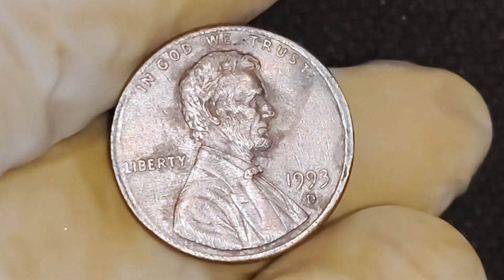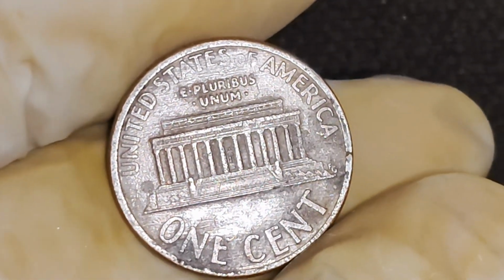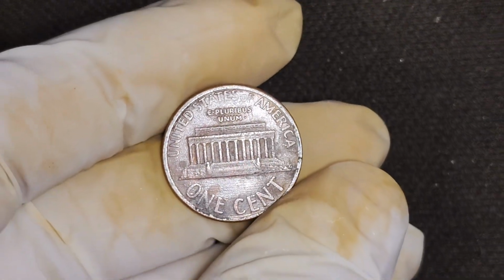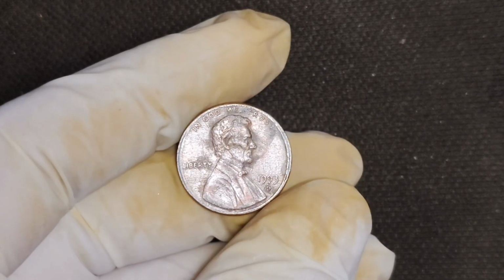Next, you want to look for any signs of a minting error. With the 1993 D penny, you're specifically looking for double die errors, where the design is stamped more than once, or an off-center strike. These types of errors give the coin its distinctive look and make it super valuable. Trust me, if you find one, you'll know. It won't look like your average penny.